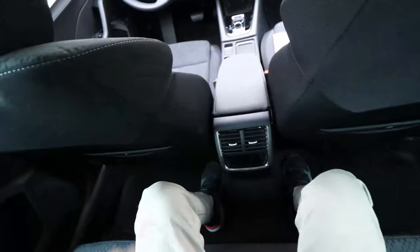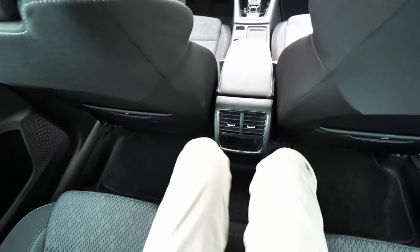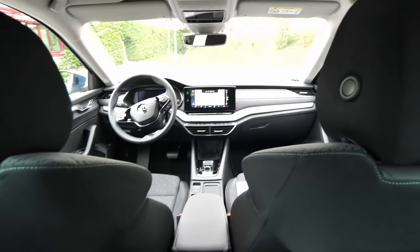Let's go in the middle. We have a big bump in the middle here. And this bump, I wish it was smaller, but look at the space. Here on the right side, I can almost stretch my hand. Right side, stretch my hand there. Three people, no problem. Head space, good. Knee space is super good, no problem. But here we have a big bump. This is the only problem. Other than that, it's super, super a lot of space and very nice.